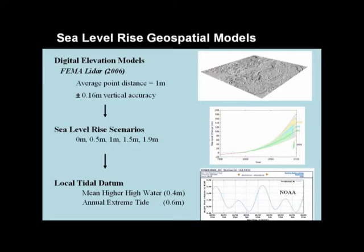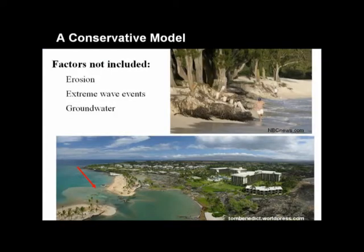And then we have our different scenarios that we're going to be modeling, 0.5 meter, 1 meter, up to 2 meter range. And then we can look at different tide ranges as well. The one thing about these, what are called bathtub models, is that they don't include factors like erosion, which obviously occurs, especially during extreme wave events.